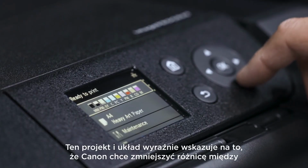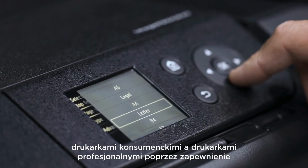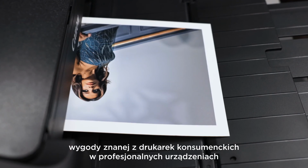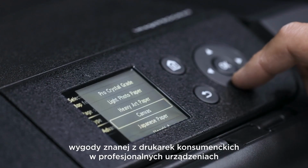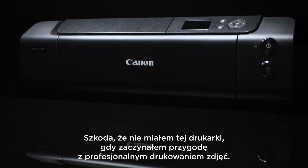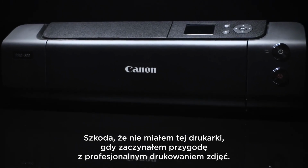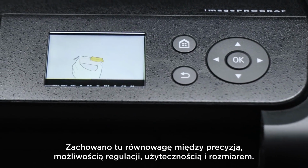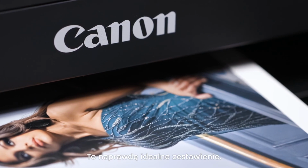This design and layout clearly signals Canon's intent to bridge the gap between a consumer printer and a professional printer by bringing the convenience of a consumer printer to the professional realm and professional performance. I wish I had this printer when I first got into professional photo printing. It's a beautiful balance of accuracy, adjustability, usability and size. It's really a perfect fit.